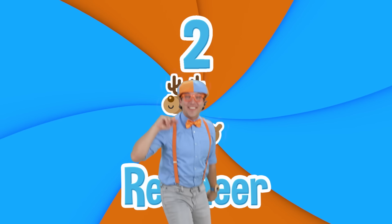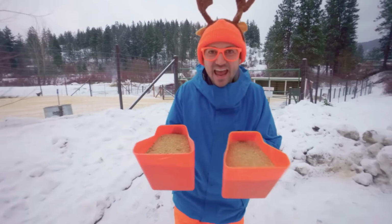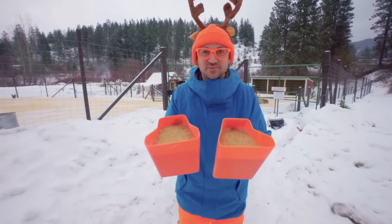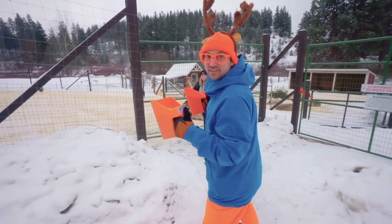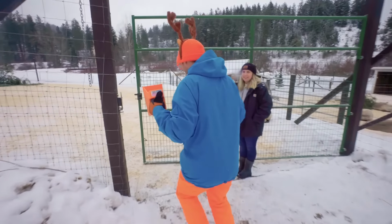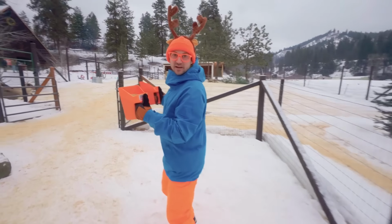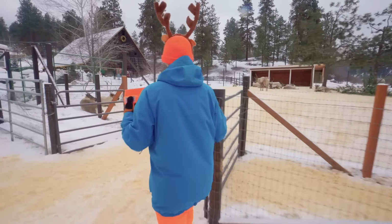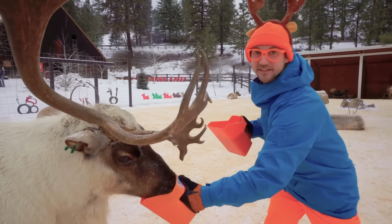Number two. Whoa, check it out. Look at what I have. This is reindeer food. And we are about to feed the reindeer. Have fun, Blippi. Thank you. There's a lot of reindeer up here. Whoa! Sven must be really hungry.